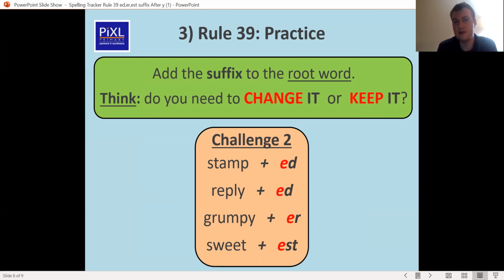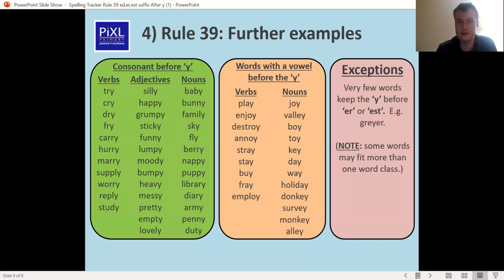Off you go. A couple of slightly different ones in there. See if you can spot them. So 2 of those words obviously don't need to change because they don't even end in Y. So stamped and sweetest, all we do is add those suffixes, nothing else. Whereas reply and grumpy, they both have consonants before their Y, so they need to be changed. So it becomes replied with an I, and grumpier is with an I as well.